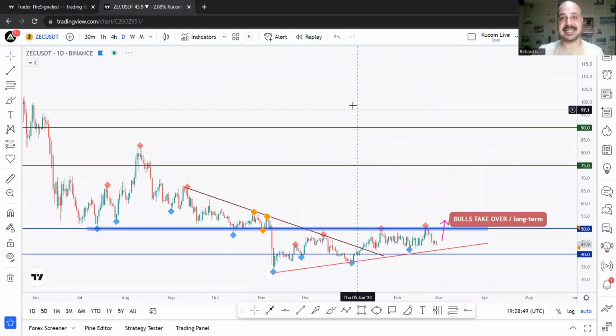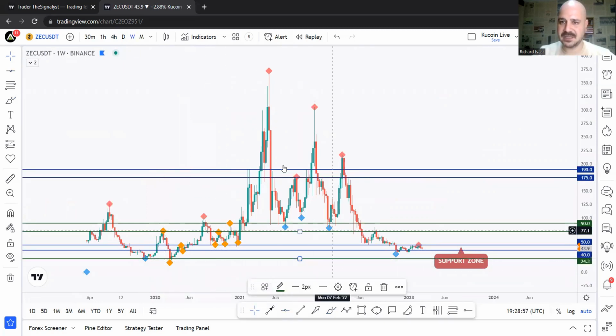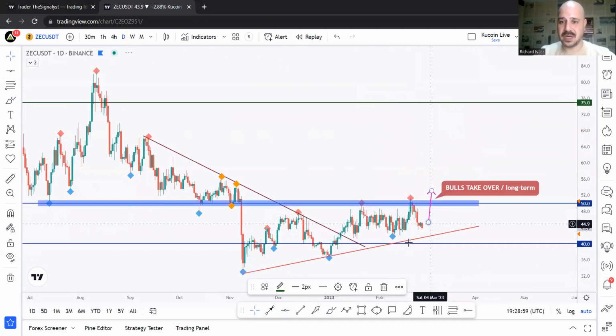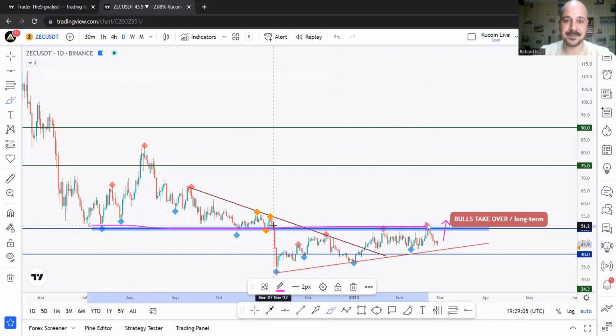Next, we've got Zcash, or ZEC. From weekly time frame, we rejected the support, demand zone, and previous low right there around the 25. But for now, we are still inside the zone between the 40 and the 50, which, as you can clearly see, it has been acting as support previously. Once broken downward, it has been acting as a resistance.